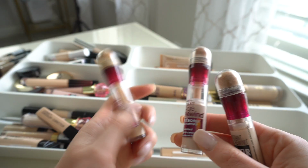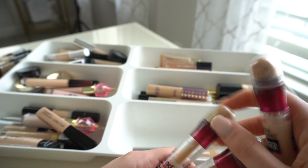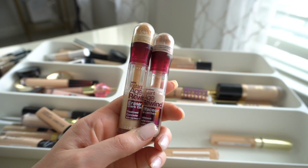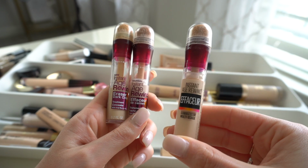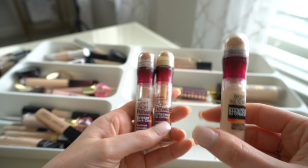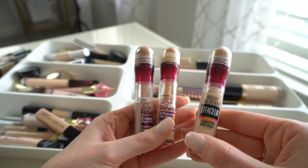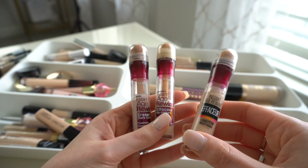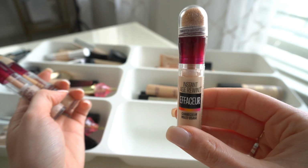Moving on, I have 3 of the Maybelline Age Rewinds. These 2 are really old. You can tell this is in the older packaging. This is the newer packaging. I will always have this concealer in my collection. It's so easy, lightweight, comes in pretty good shade range, and I love it. Gonna get rid of these 2 and keep my newer shade.